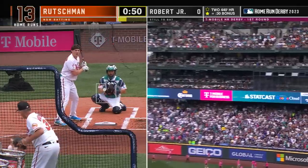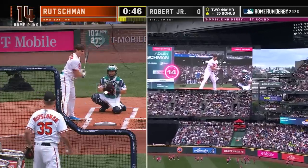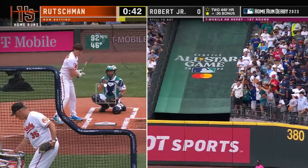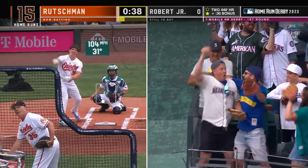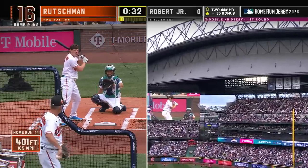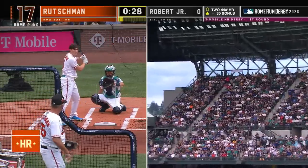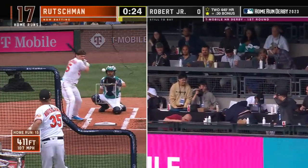But he's getting into a bunch of them right now. Needs to get 1 more over 440. That could do it right there. Maybe not. Nope. A lot of topspin on it. Look at the torque in Adley's back. Looks like a golfer the way he spins through that thing. And Carl, historically, catchers have not done well in this. I mean, but to Adley's defense here, being a switch hitter, a lot of strength from both sides. That ball right there could have been more than 440.